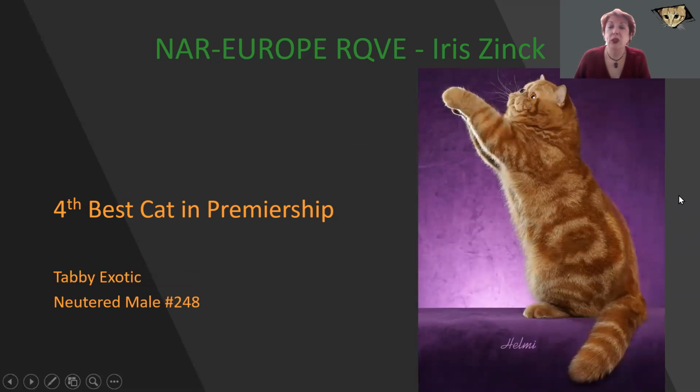This guy is reaching for the stars. What a gorgeous exotic. Look how beautiful and vibrant that red color is, and that bullseye pattern. It just takes my breath away. Got a beautiful flat profile, gorgeous copper eye color, and tiny little ears. Everything he needs to be a stunning example of an exotic, and he is my 2nd best exotic and 4th best cat in Premiership.